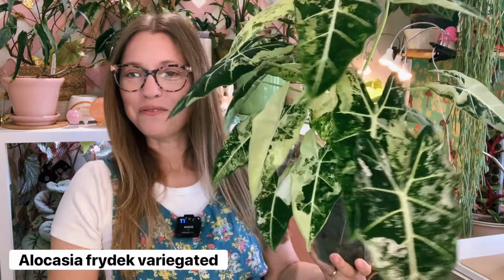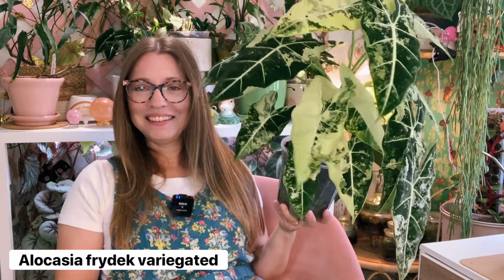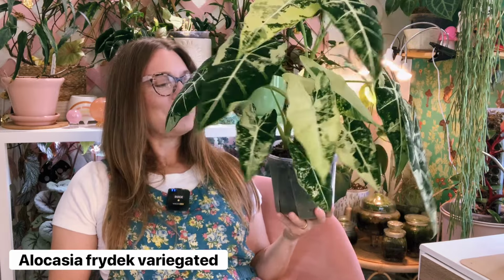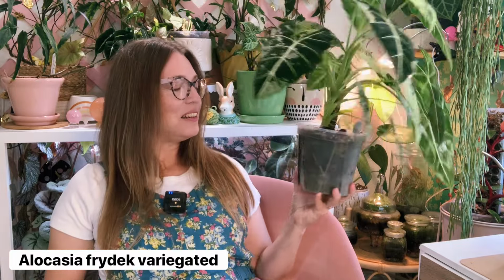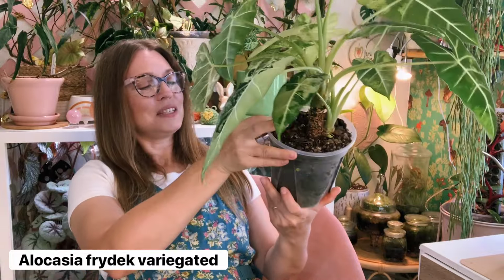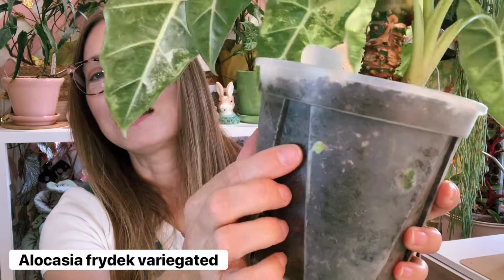All right, next one is a big one, and it's over here. This is my variegated Alocasia Frydek. Look at the beautifulness that is this plant. Yeah, obviously this is a favorite. Like, how could it not be? I want to do a video with this one. I want to go corm hunting because I see so many corms in this pot. That's the nice thing about these see-through pots: you can really see those roots and those corms. Here's one here. There's a corm there. I could grab that out.